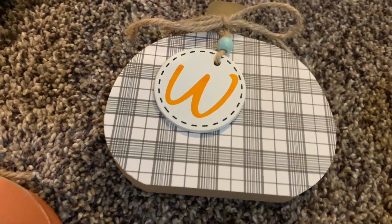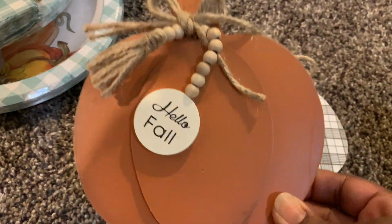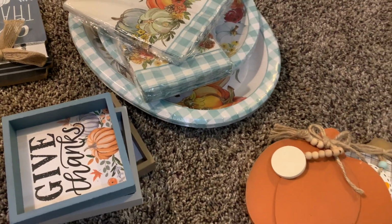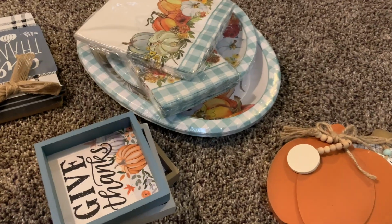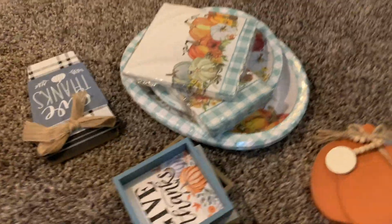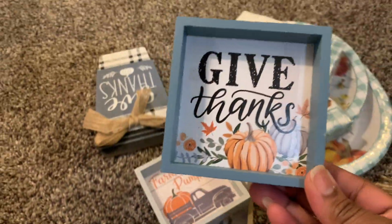So this is $2. I got a W. And then this one here that says Hello Fall, this was the only one, so it was $3. Hopefully they'll put out some more things. I may just go back to see what they have. I'm not sure if I'll actually get something. It has to be super cute, but I'm gonna go back on IG and see what other things I have seen people put out.